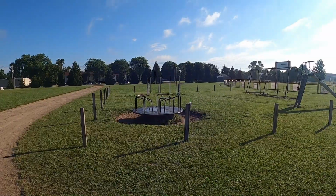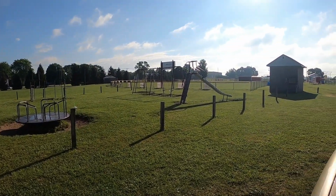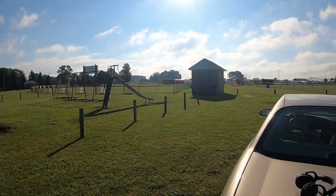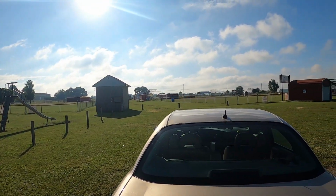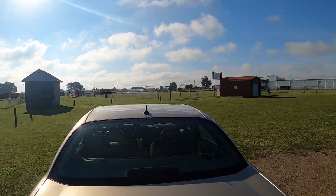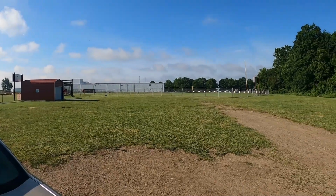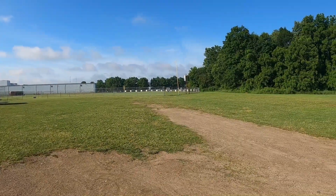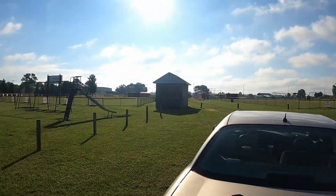Let's go. So there's some playground equipment here, quite a few ball fields, looks like some outbuildings. Over yonder I can see a concession stand looking type of thing. Pretty expansive grounds here, so a lot of ground to cover. I probably won't be able to do a super thorough check of it all, but I'll at least hit the hot spots.